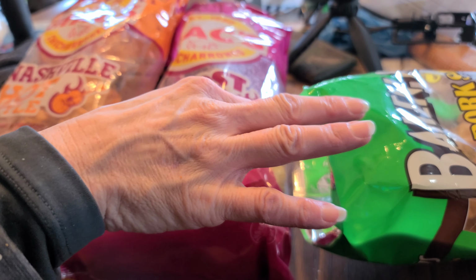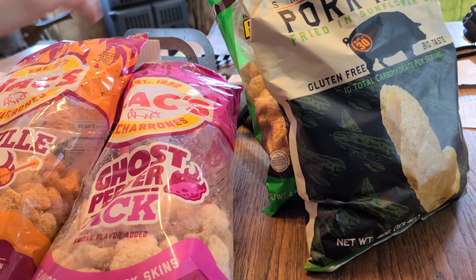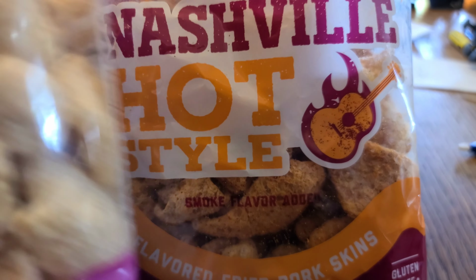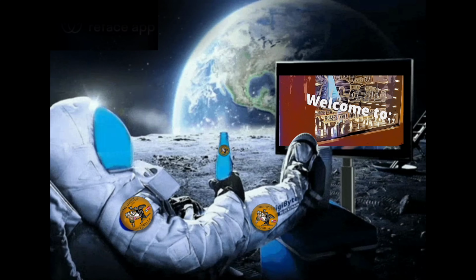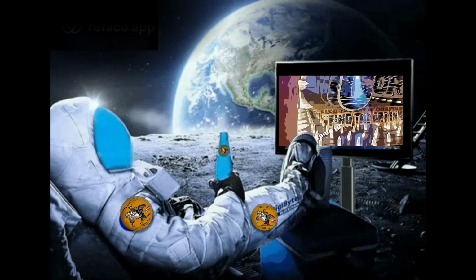Order of favorite. Probably these: queso, dill, Nashville hot, and then the ghost pepper she didn't like. No, I like the cheese on it. It's just too hot. The cheese flavor is really good. The pork rind's really good, but it's spicy.